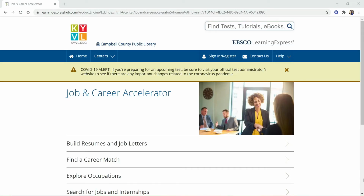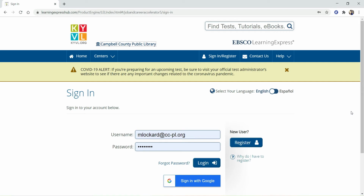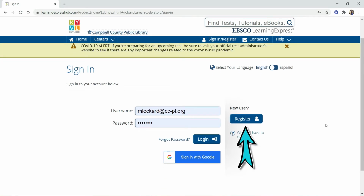We are now at the home page of the Job and Career Accelerator. Now we're going to go to the right-hand corner and click Sign In and Register. Here you can go ahead and input your username and password if you already have a Learning Express account, or if you do not have one, you can click this Register button here on the right-hand side.